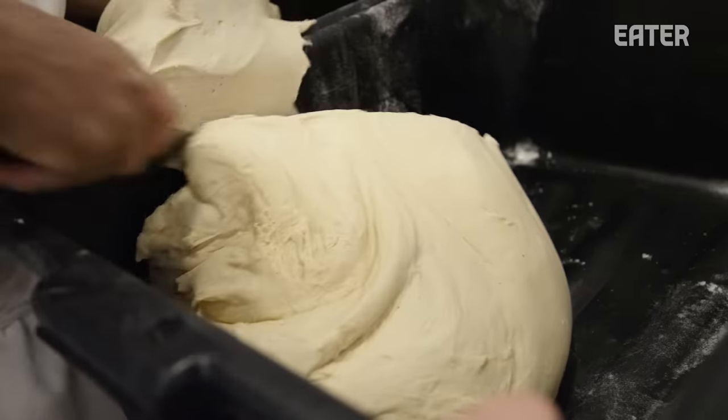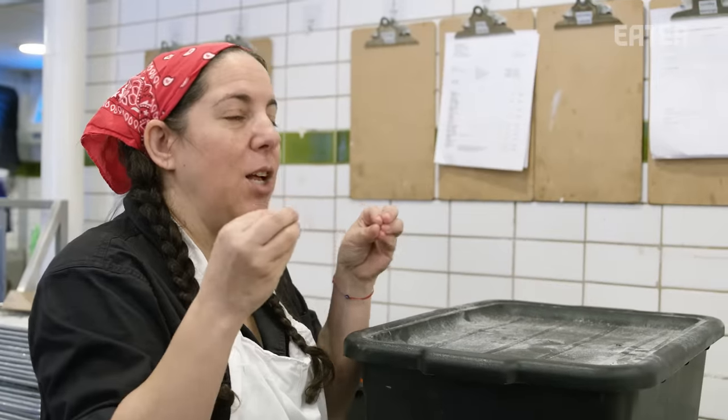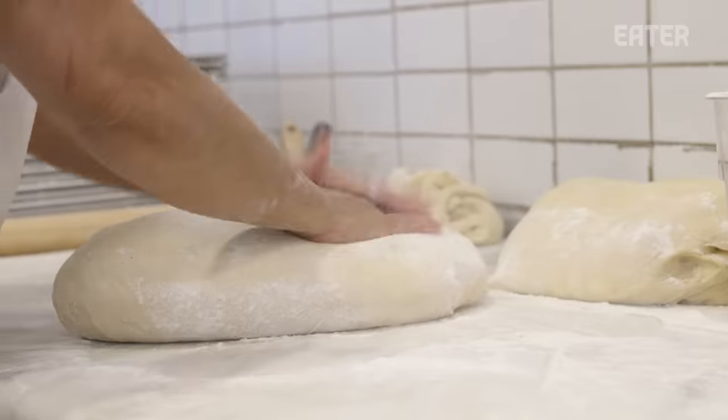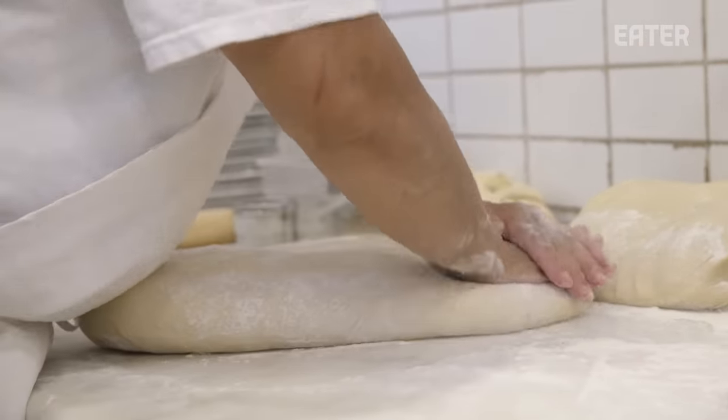The dough is going to rise. The yeast is gonna make its magic. That's gonna help in the texture. It's gonna make it that fluffy, but with a bite kind of thing that we're looking for.